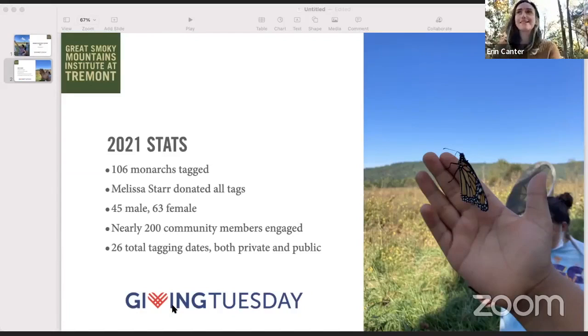Now, 106 monarchs is not enough to do any kind of statistical analysis over patterns or long-term, but this is a really interesting data point of more females this time than males, which is not what we normally get. Why? I don't know. Let's keep tagging. Let's figure it out. But we had nearly 200 community members engaged through our 26 tagging dates.